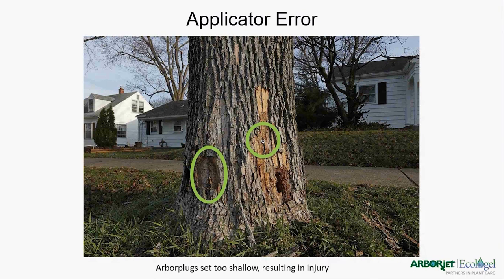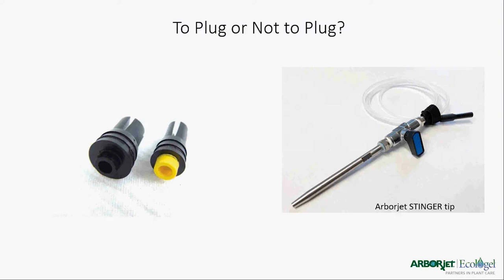But because of incidents like this, there's been a movement out there saying the plugs are bad, you don't need plugs in injecting trees because it's causing this damage. And so it's brought up the question of to plug or not to plug. At Arborjet, we've always had a non-plug system. It's called the Stinger tip. And in fact, the USDA uses this in the ALB project, Asian longhorned beetle, where they're out injecting maple trees in the woods.